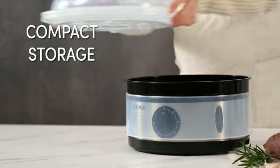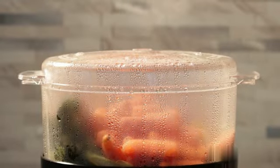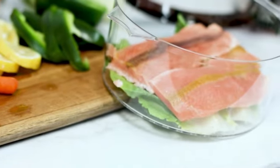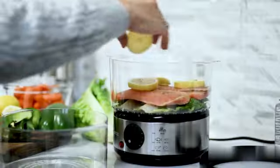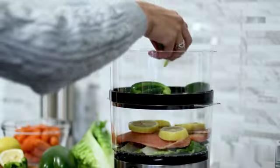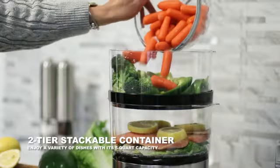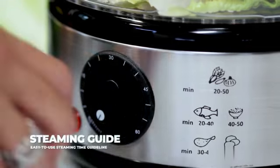Whether you're steaming vegetables, fish, dumplings, or grains, this steamer delivers consistent results every time. Equipped with a user-friendly interface, the Aroma food steamer features intuitive controls that make operation a breeze. The steamer ensures even heat distribution, preserving the nutrients and flavors of your ingredients while promoting a healthier cooking method.